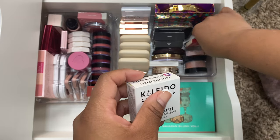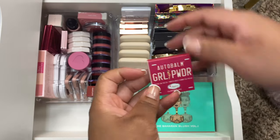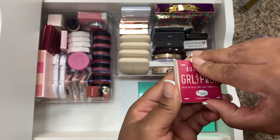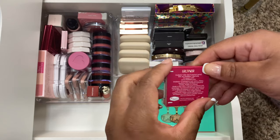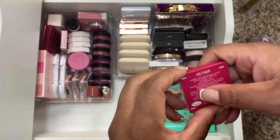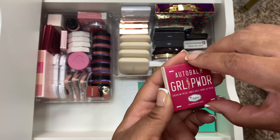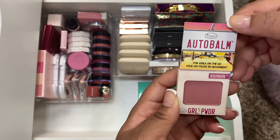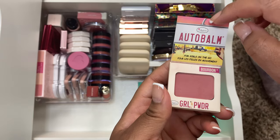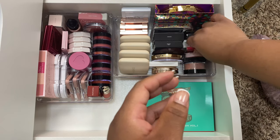Who is back here? This looks like from theBalm Cosmetics. This is Power or Girl Power. And is that supposed to be the name? Bourbon Street? Is that the name? Are we serious? Maybe. Yeah, I guess so. That's what she looked like. Haven't seen a lot of theBalm Cosmetics either. Just wondering, where'd you guys go? Don't know.